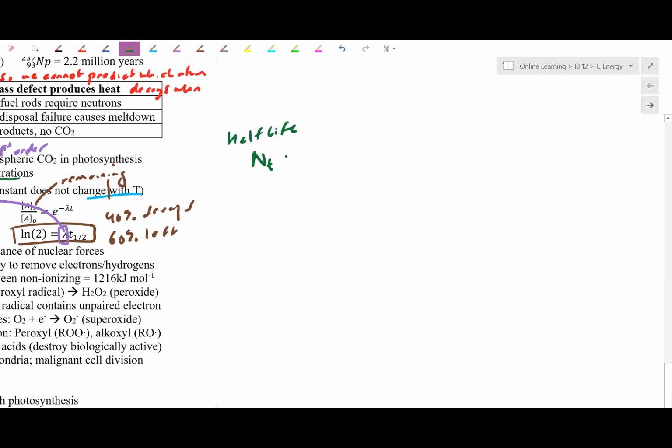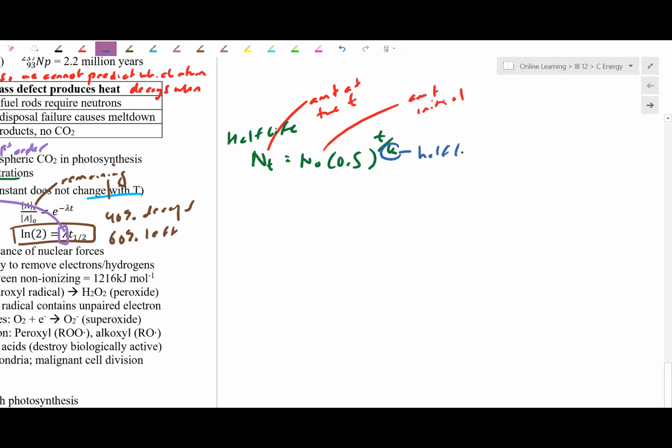So I have Nt is equal to N0 times 0.5 to the power t over k. The half-life had dropped by 50% every time. And again, just to qualify these terms here, Nt is the amount at time t. That's the final amount. N0 is the amount initially at t equals 0. The t is the actual time you waited. I mentioned this k here we're going to use as half-life.